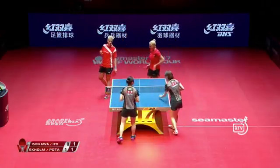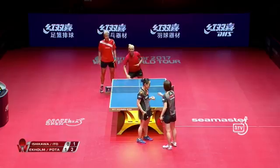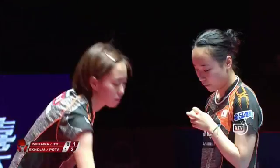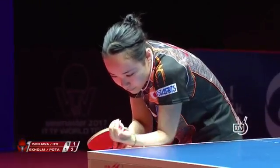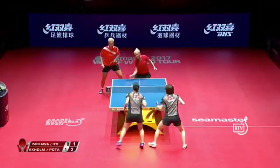So now the order of play has changed, as it will in every game, and if this goes to a 5th game, when one team reaches 5 points, they will switch sides of the table and they'll also switch order of play.